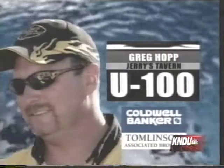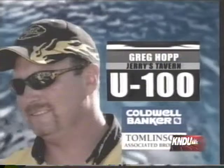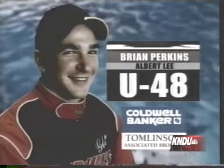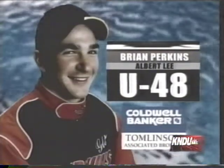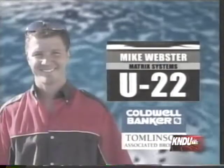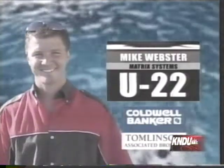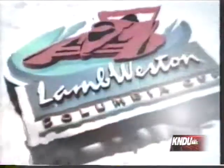Greg Hopp is in that low profile, very dark colored U100 Jerry's Tavern. He'll have lane 4. Brian Perkins' boat is yellow and green. The 48, Miss Albert Lee Whirlpool presents Miss Albert Lee. And on the outside, the rookie out of Reading, Pennsylvania, Mike Webster, the U22. It's an all-white boat, Matrix Systems Automotive Finishes. All 6 boats, Mark Allen, on the water and running.